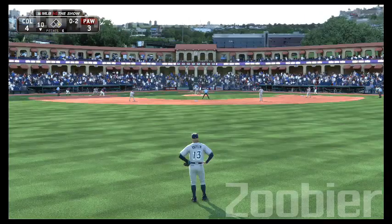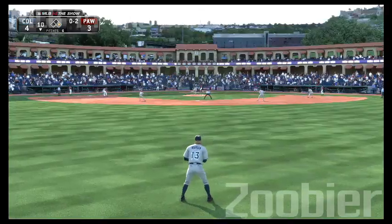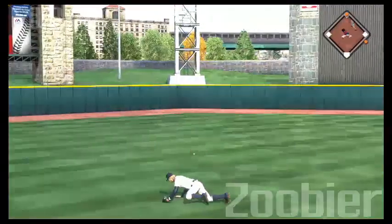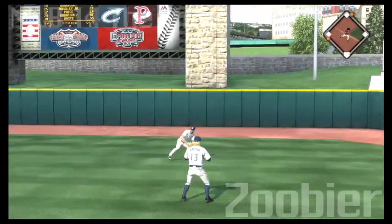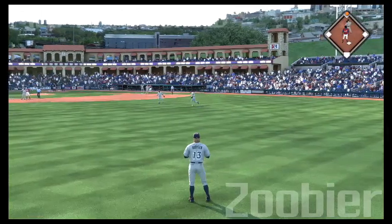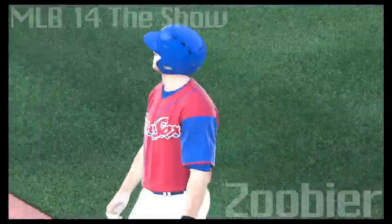Kevin Grant will step in with the tying run on first, so he's got to concentrate and work on getting on base here. Swing and a line drive to center field. And that'll get down for a base hit. A dive, but it'll get past him out in center, and this could roll till tomorrow. And that'll score the tying run. We're back to even, 4 apiece.